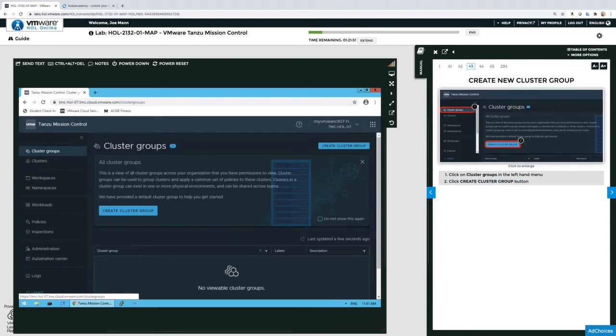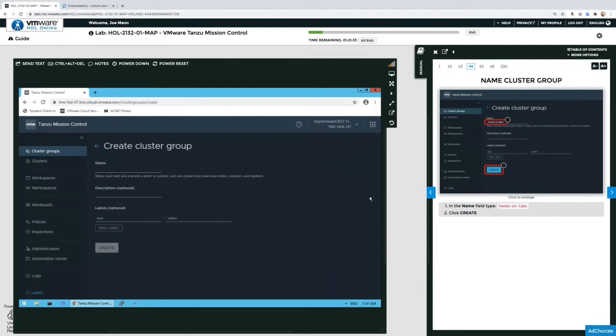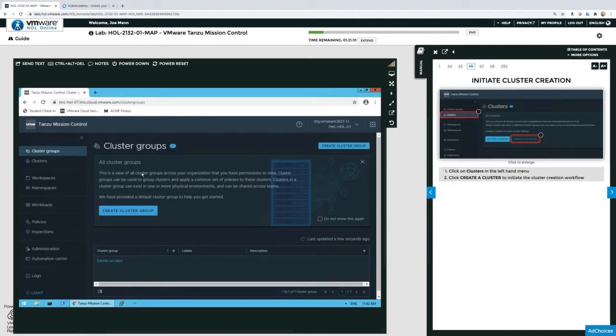So developer A has access to the developer A cluster group that includes the 6 clusters that they use, and likewise for developers B, C, D, and so on. We're going to click the cluster group tab, click the create cluster group button, and use hands on labs as the cluster group name, and click the create button. So now we've got our new cluster group, and we're ready to create a cluster in that group.